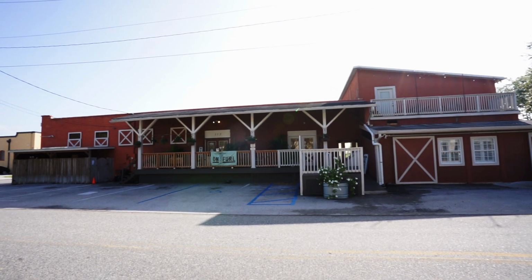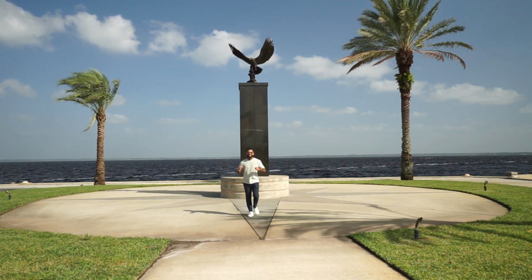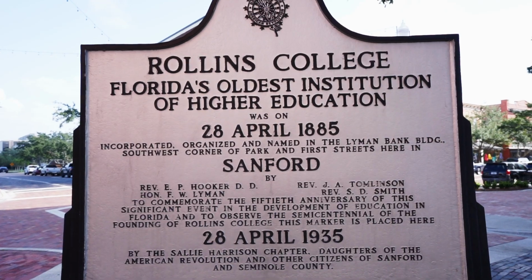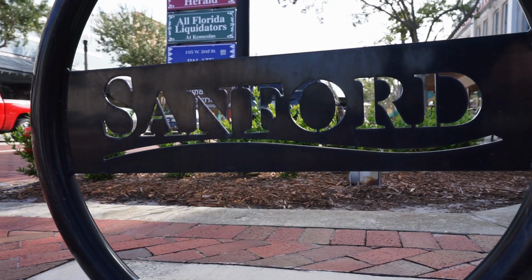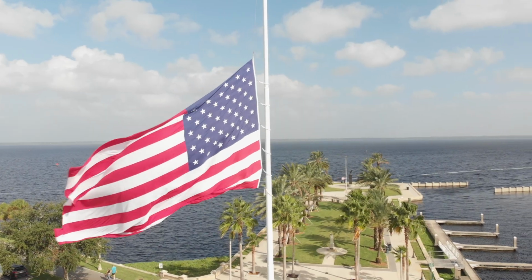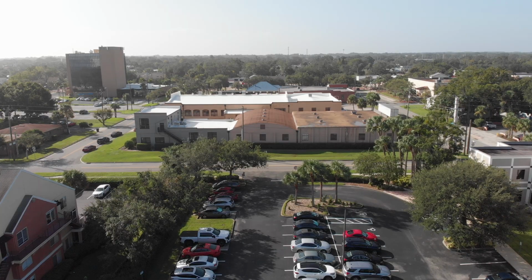So I get calls very often from people trying to be in a town that is not cookie cutter, that they can live, work, and play in, and it has historical value. And this is one of those towns. I am in Sanford, Florida. Today, I'm gonna take you around Sanford, and I'm gonna show you 3 different properties that might fit in your budget. And when it's all said and done, you might learn something new about Sanford, Florida. Let's go.